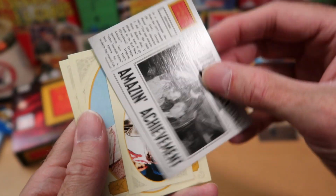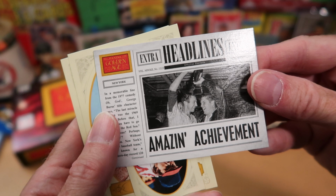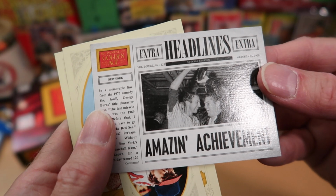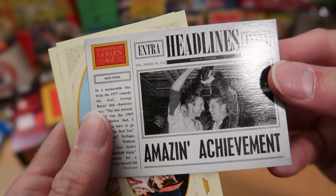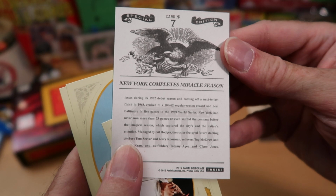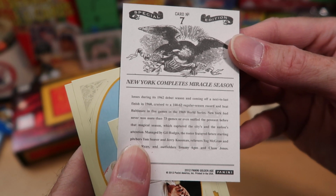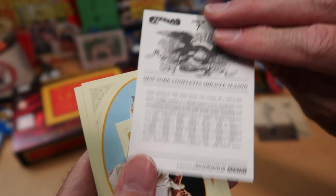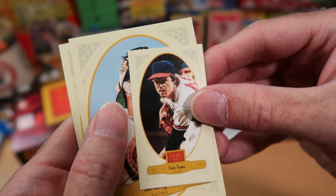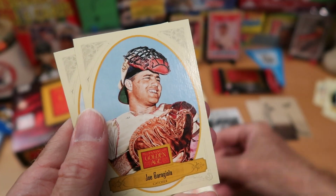And here we got another nice insert. This is the extra headlines insert, and this is the Amazing Mets achievement. That is Tom Seaver, and I think that might be Nolan Ryan, if I am seeing that correctly. That's pretty cool. New York completes Miracle Season, and very cool card. I'll put that one in its own stack because we have not pulled any of those during this half. There's Frank Tanana again in the mini card version.